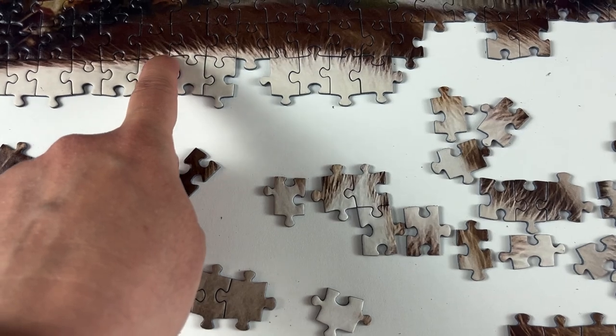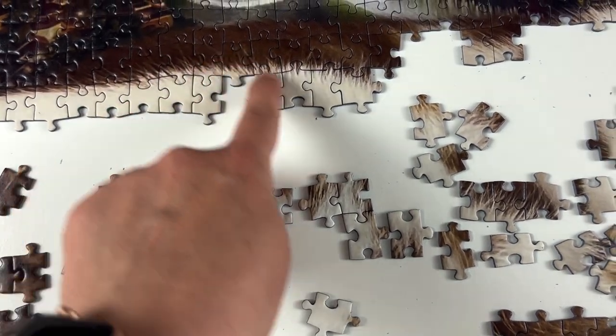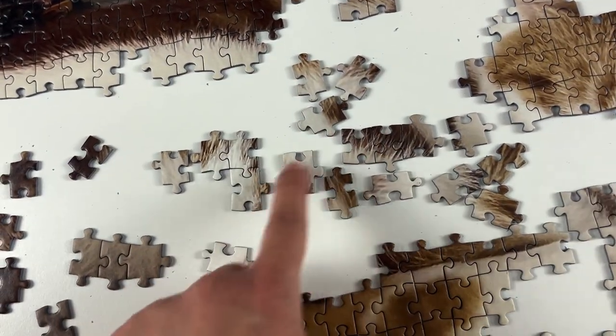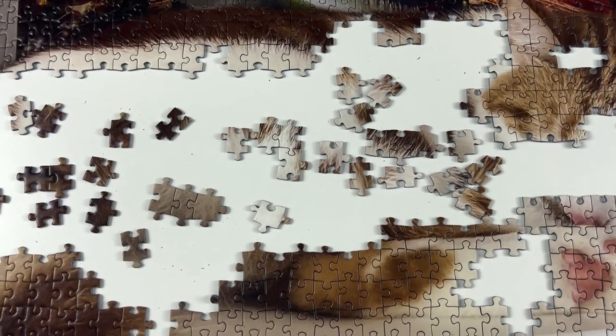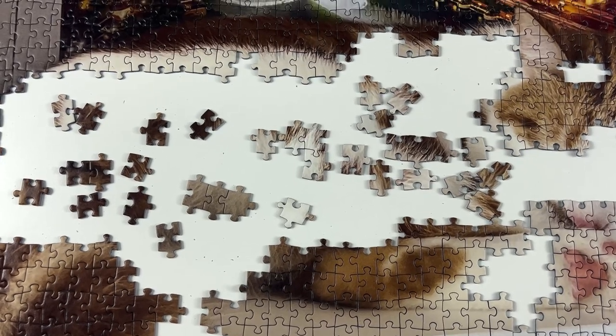I started to pull out transition pieces where the white would meet his ginger fur. And I've managed to put together a few sections of that. So it's coming together from the outside in, really. But it's harder. It's the harder part of the puzzle, because obviously he dominates the image. And it's all fur, so it's all really similar textures. But there's definite things I can use to differentiate.